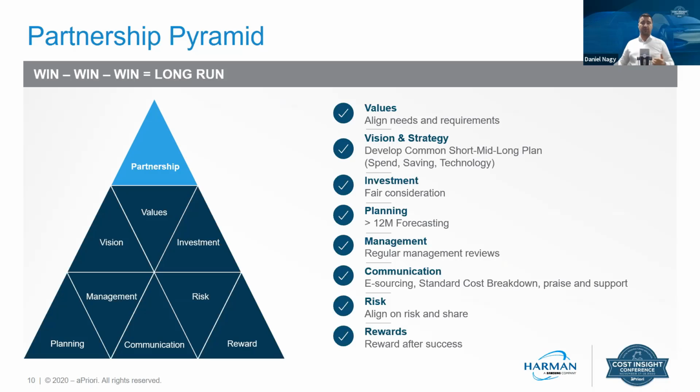To be able to call each other partners, we need to drive certain things. We need to align on values, we need to develop plans together, we need to consider risks and investment fairly, and provide long-term planning, as this helps each other to reduce concerns and take more risks. Regular communication on working and management level is also very important, giving negative but also positive feedback to each other, and rewarding each other in case of successes.